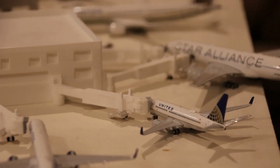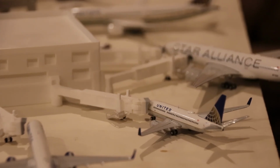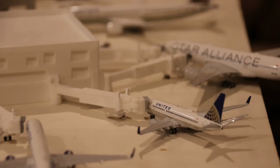With a gorgeous shot of this little United Airlines Boeing 737-700, this aircraft is first boarding up its passengers for the flight out to Mexico City.